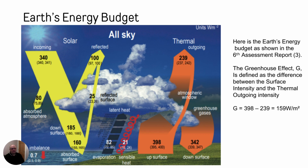Now, one of the key things in physics to remember is that energy is always conserved. So the amount of incoming solar radiation is matched by the amount of solar radiation reflected and the amount of outgoing radiation from the Earth itself. And this we can see in the equation where the 340 watts per square metre of incoming radiation is balanced by 100 watts per square metre being reflected back, and the Earth producing 239 watts per square metre of thermal outgoing radiation.